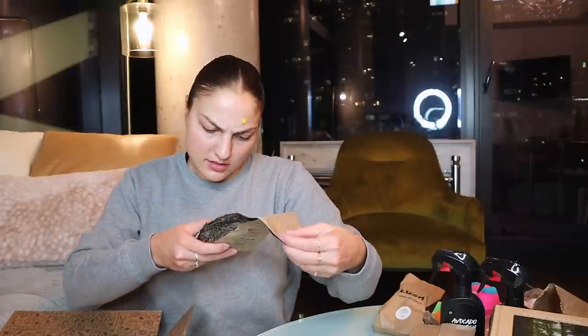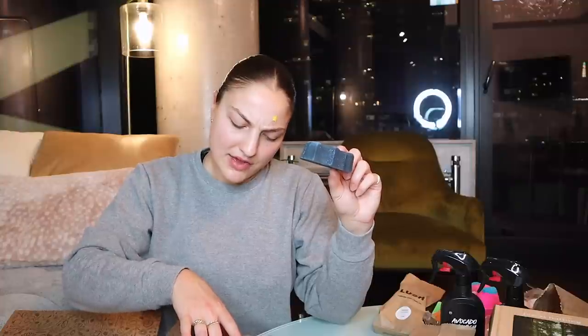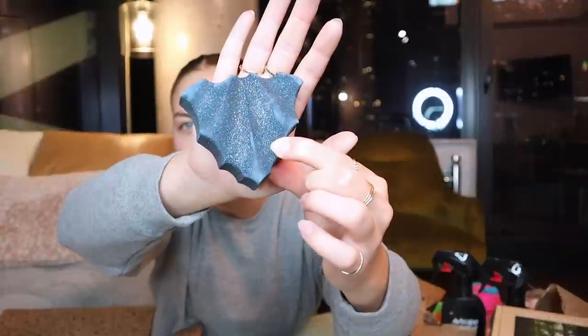Okay, next up, this is the Bath Art Bath Bomb 2020. Oh, ew, I don't think that name's right. Bath Art Bath Bomb. I think this was called like the Bat. Oh, that's what it's called. Duh. Bat Art Bath Bomb. This is why I should put my glasses on. Wow, this literally is a sparkly black little bat.